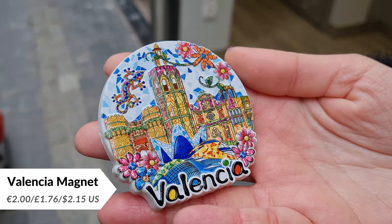And everywhere we travel, we always buy a magnet. So we got this one from Valencia. We already got one from Spain, but since we spent so much time in Valencia, we had to get a Valencian one too.